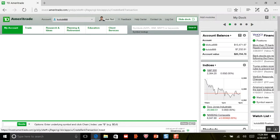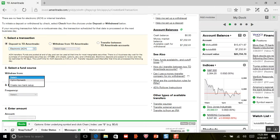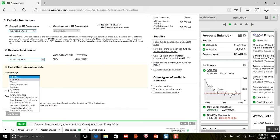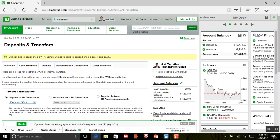So again, back to cash transfers here. After you have all that set up, which I do, deposit, electronic, and then I already did the create bank, and then you would give it a name. I named my account option spread, so I'm going to click option spread, and then you put the frequency, one time, and then you put the amount. We'll say $1,000, and then you hit the continue button, which I'm not going to do. I'm just showing you how to do this. And after you add money to your account, it's going to take about 3 to 5 business days for the money to get in there.